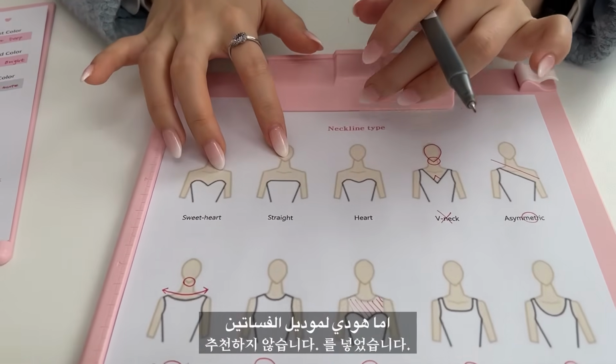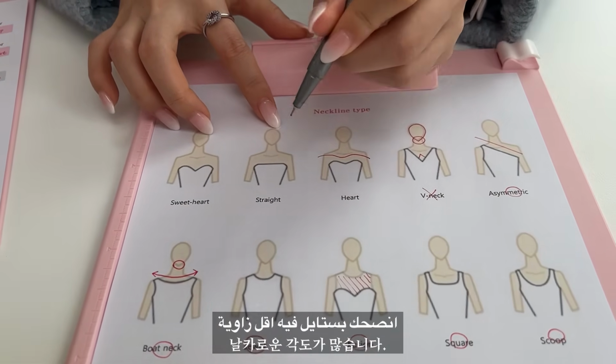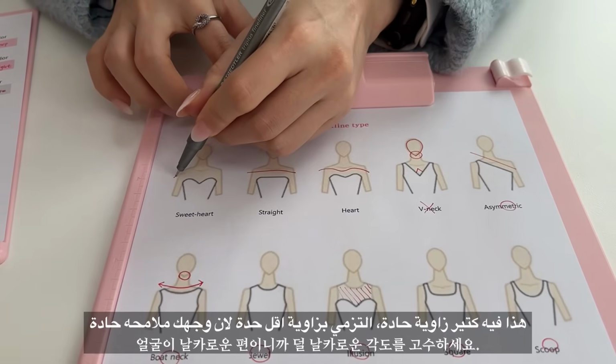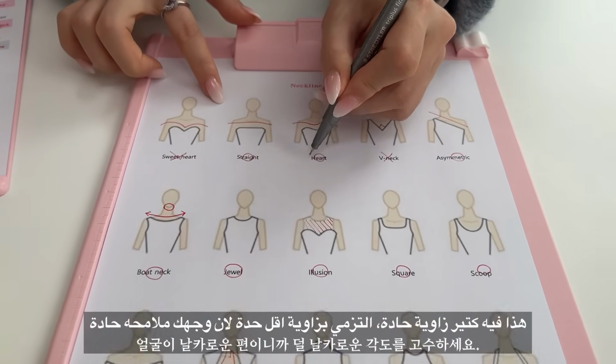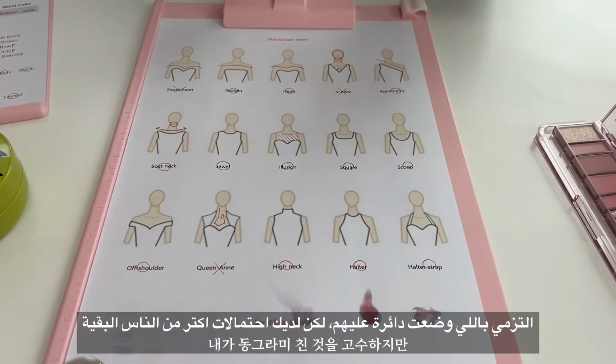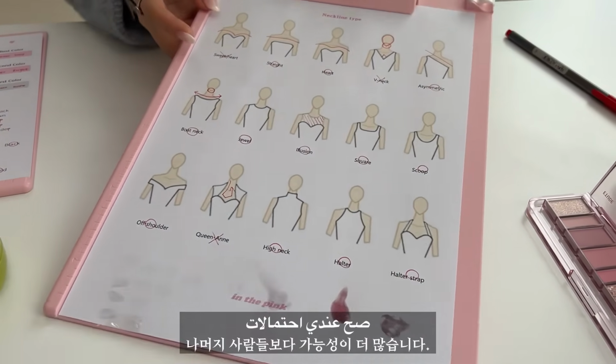Okay. These are the dresses, Lina. I would recommend more of a wave, less angle or straight than the sweetheart. This is too much angle. So why don't you use these two? Why don't you stay with the circle one? I'm saying definitely you've got more options than others. There's a lot of options.